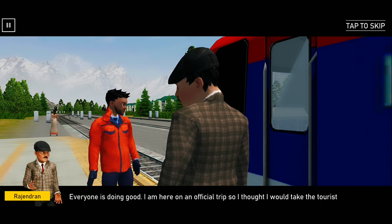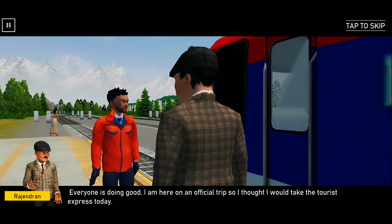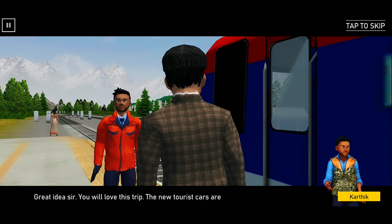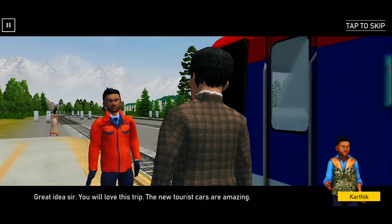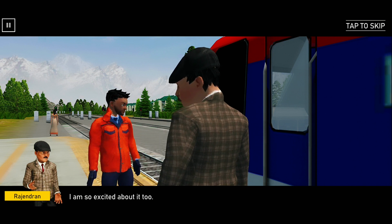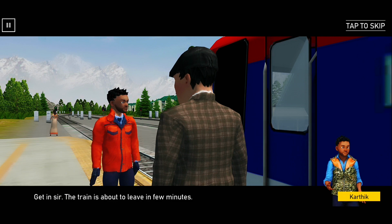Everyone is doing good. I am here on an official trip, so I thought I would take the Tourist Express today. Great idea, sir. You will love this trip. The new tourist cars are amazing. I am so excited about it too. Get in, sir. The train is about to leave in few minutes.